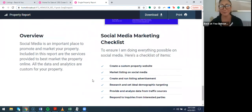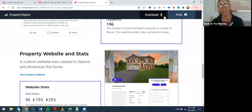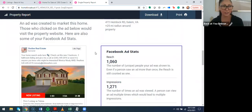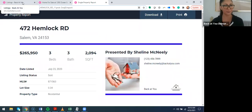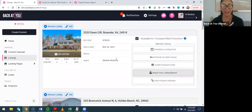Social media is a big, big part of today's world, especially over the last year when so many things have moved online and being that virtual aspect. Social media, you have to have that as a part of your listing presentations, making sure your sellers understand that you're going to promote their listing on all avenues with all different types of marketing. So you can see that here. You can download these, print it out, include it in your listing presentations. So a lot of capabilities for your own listings.